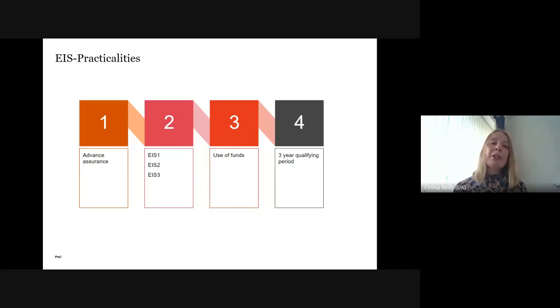So once you have issued your EIS shares, you apply to HMRC with the EIS1 application. Assuming they grant EIS status, they will issue your company with an EIS2 certificate, which says that it's an EIS qualifying company. And they'll also provide the company with these EIS3s. Now, the EIS3s are the certificates that the individual investors will require to complete their self-assessment tax returns and to enable them to use the relief.